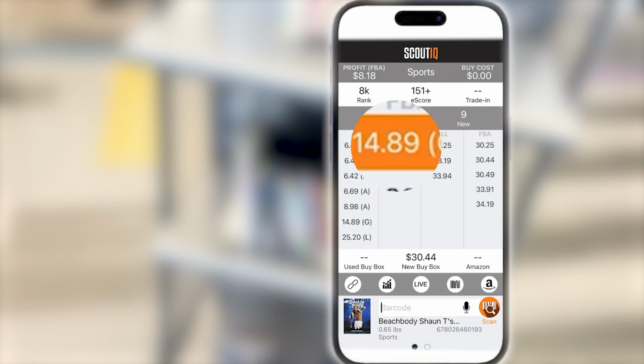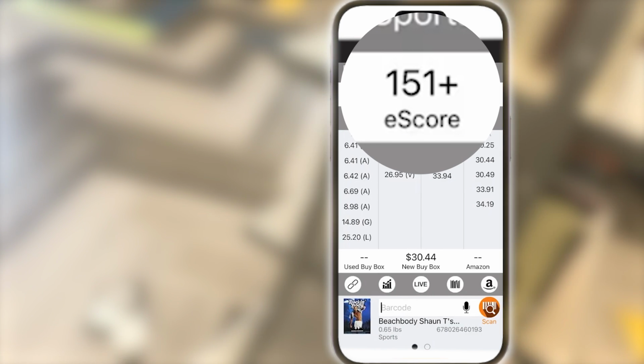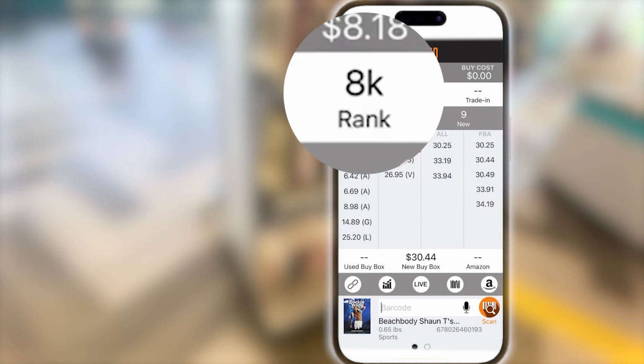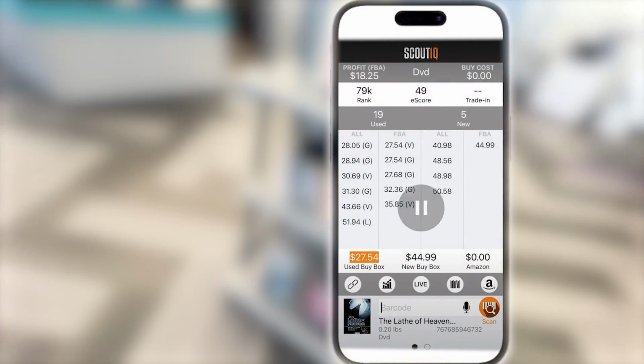All right, here we go. $14 is the low FBA. eScore is amazing, and sales rank's 8,000. Definitely picking this one up. $18 profit. Boom. This is money all day.